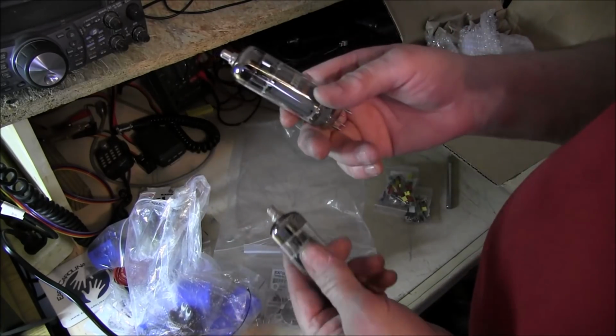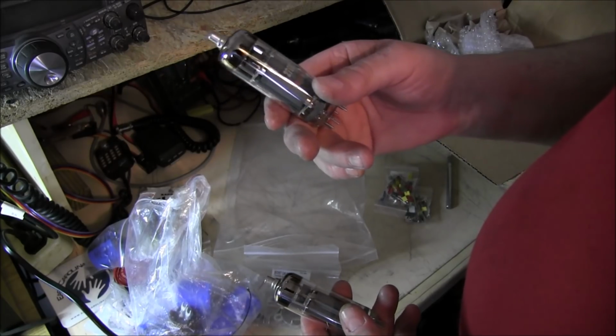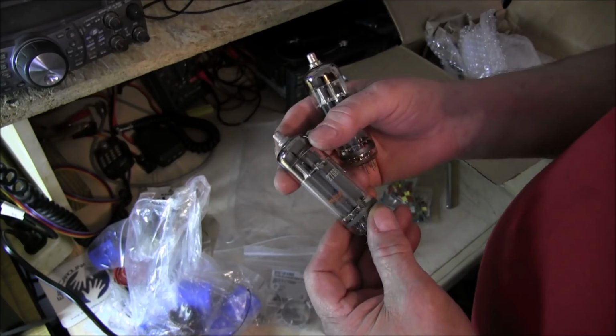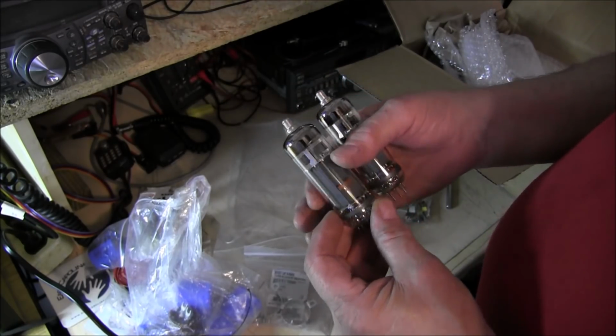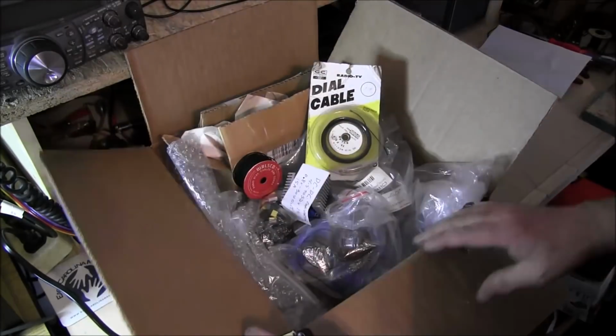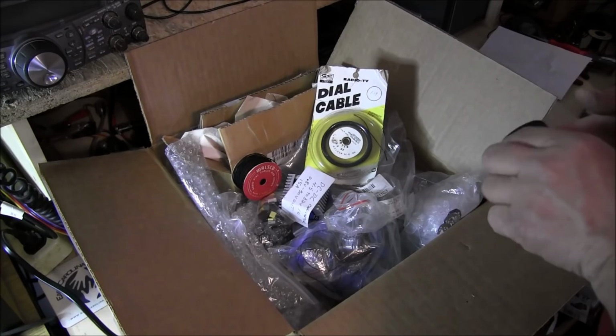And a couple of tubes, 27 GB5s. 27 GB5s. So thank you again, my friend, for these items. This stuff is definitely going to come in handy in the shop.